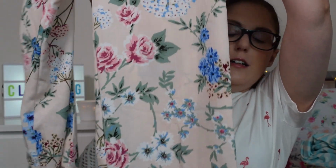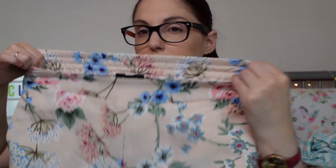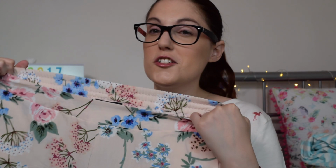Again, these ones are a very like wide leg. They're still quite long, but they weren't as long as the blue ones. And these ones have got an elasticated waist, which I always love because, let's face it, like if you go out and you get a bit bloated or whatever, like it just stretches with you, which is brilliant.